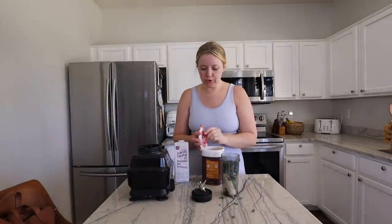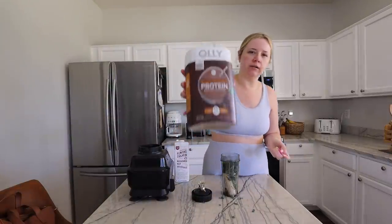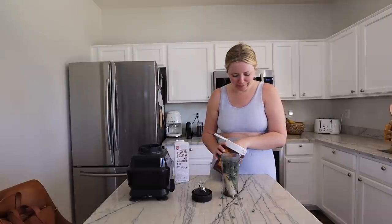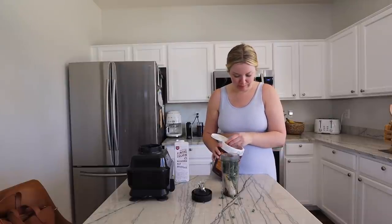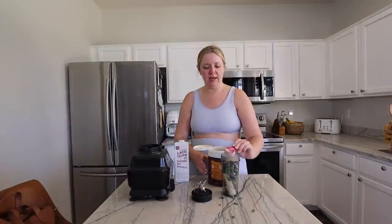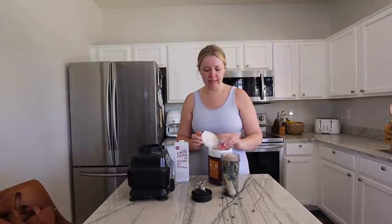Then I add 2 scoops of this Ollie chocolate protein powder, which somebody told me isn't a thing anymore, that they don't make it anymore. And I'm like, excuse me, it's my favorite protein powder. So I will be very sad if that's true. So I do 2 scoops of this, and then I add either milk or water.